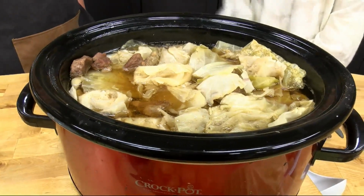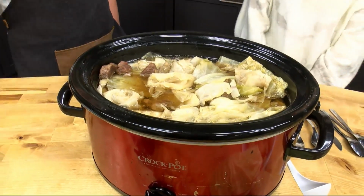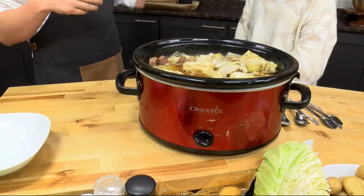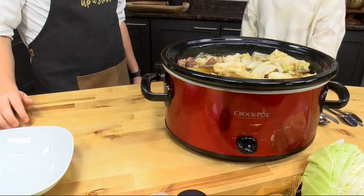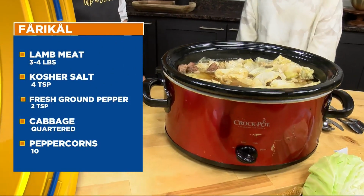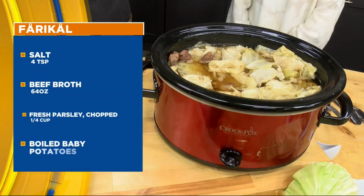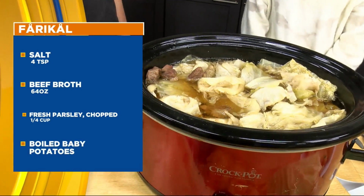What I've done in here is we've treated it like beef stew meat. I've got a couple of lamb shoulders in there. True classic farikal has layered cabbage and lamb, and the lamb chunks are usually a bit bigger. Now, we don't have fresh lamb out the back door here like they do in Norway, but we layer that in there with some broth. You've got the lamb meat, some salt, pepper, cabbage, and some peppercorns in there, and then you can use water. However, with water, when you're making broth, you have to start from the beginning. I'm going to boost it with some flavor with some beef broth in there as well.